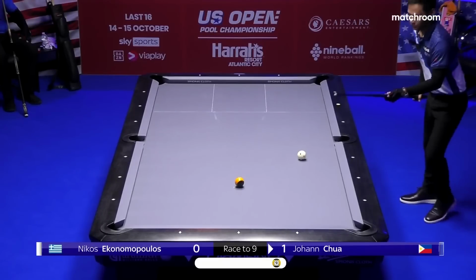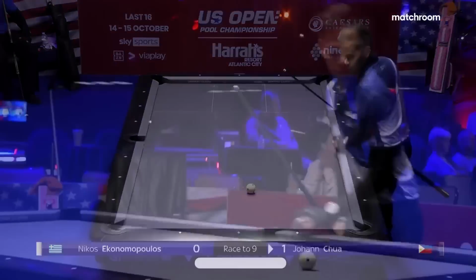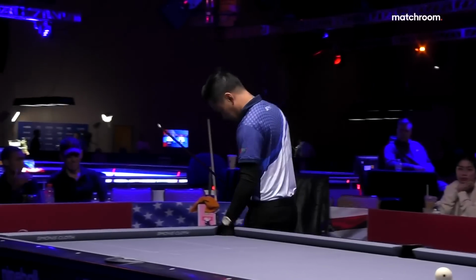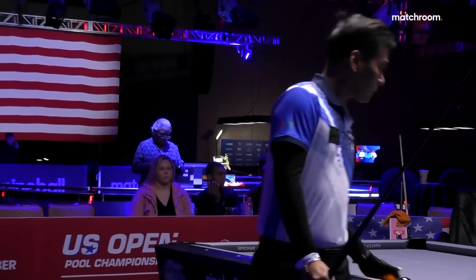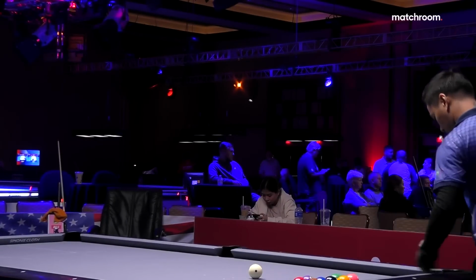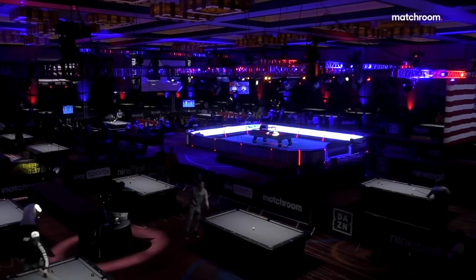Now Chua with his swing, I really think sets up nicely for the carbon fiber shaft. As you said, it's only in recent times he's been playing much here in the United States. And he's certainly bringing himself to the attention of the American audiences and those watching around the world with the start he's made to this match. Two breaking runs, Chua very swiftly into a 2-0 lead. Corey Jewell 5-4 in front against Jonathan Pinagar.